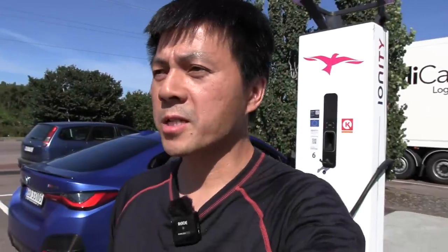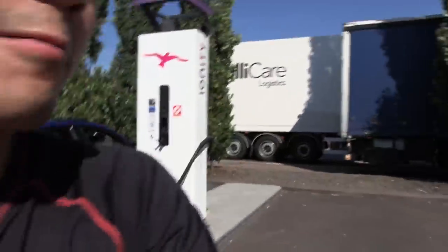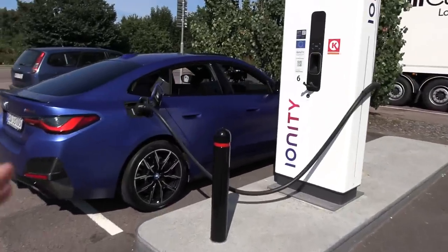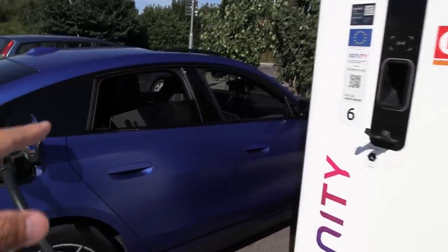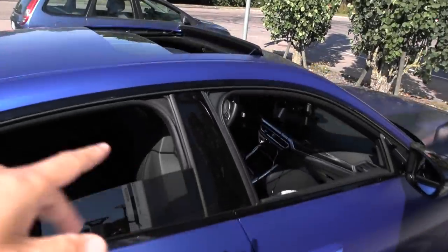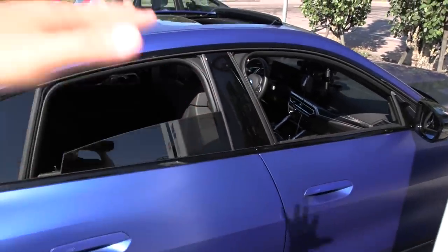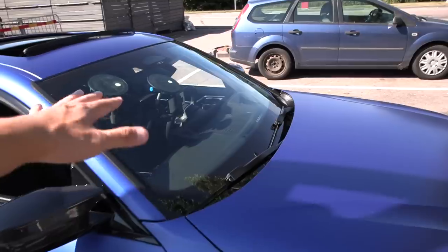Okay, I don't know what the exact temperature over here is. It's roughly 28. The car was reporting 31 degrees when we arrived here, but roughly there, you guys get the idea. So to prevent the car from overheating inside, I had to open all the windows and also open the roof. At least this car, when you enter the car, you can lower the windows and also clean the windscreen. So it's fairly clean.